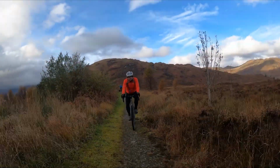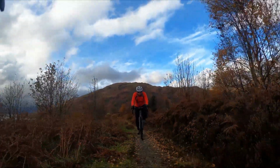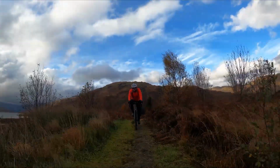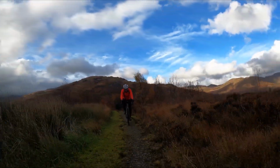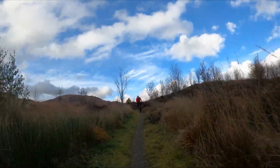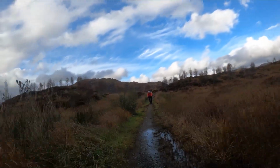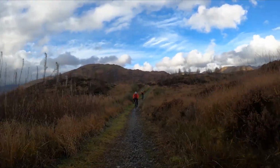This is another section not to be missed. It affords some lovely views back over towards the loch and the surrounding hills in the background, which are beautifully sunlit here. There's quite a bit of climbing on this section, but there are also some nice flowy descents as you drop back down towards the main road.